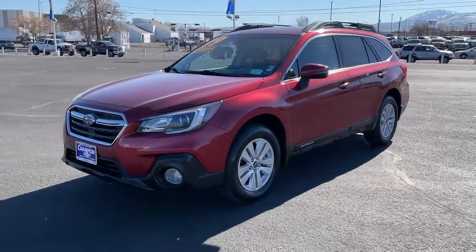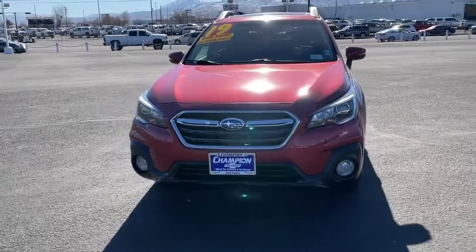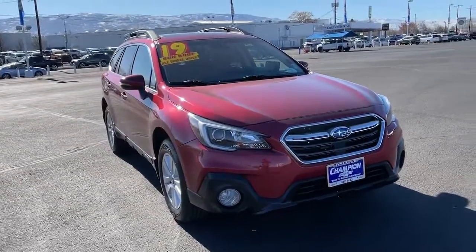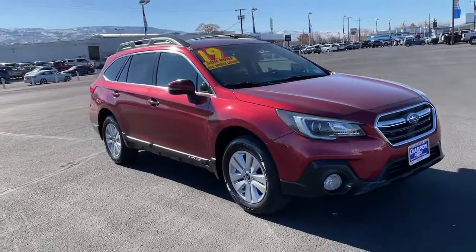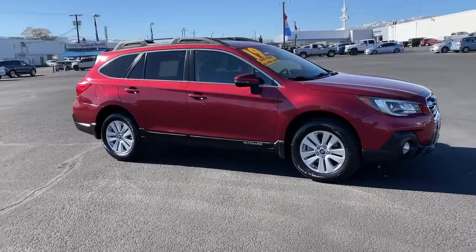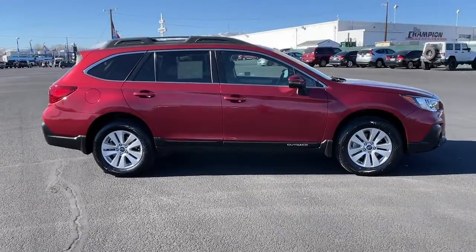Can you see yourself in the 2019 Subaru Outback? This vehicle still has fewer than 30,000 miles on the clock, so it won't last long. Get outside and explore in comfort in this feature-rich Outback. Rugged, safe, and built to last, this capable compact SUV is your reliable partner on every adventure.